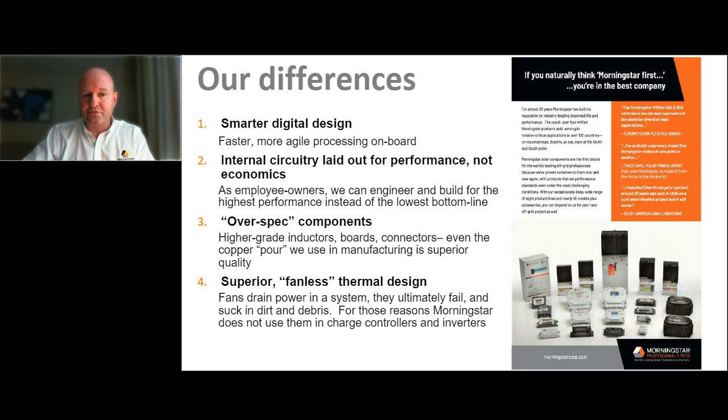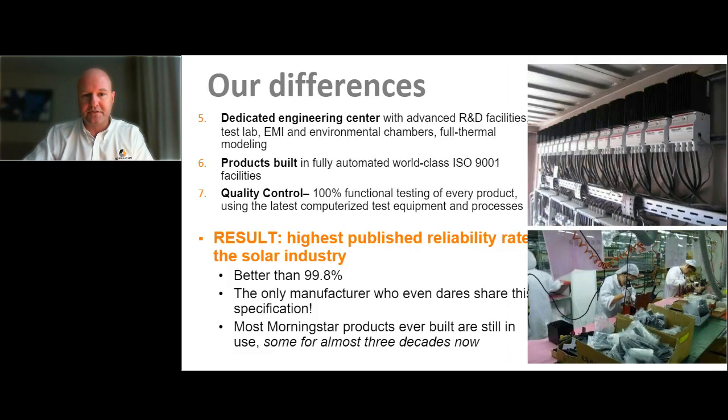And of course, with those custom extrusions of aluminum, that's really to drive our fanless design, which enhances reliability and ensures that the product is going to be efficient and it's going to last the test of time. It's very common for our products to have a lifetime in the field of 15 years or more. And I think that's proven by our over 29 years of experience in the industry.